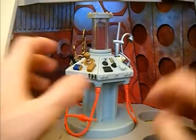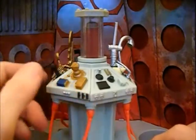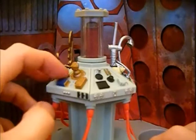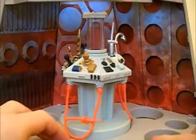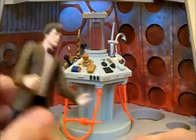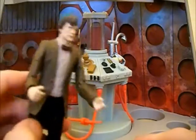The detailing of this TARDIS is just absolutely brilliant. I've never had a TARDIS playset, obviously, but for this one being my first one, it's just fantastic. I really like it. It isn't too big, so it'll fit on my shelf really nicely. Obviously, Matt Smith and Idris are supposed to go on it, but I haven't got Idris, I've only got Matt Smith.